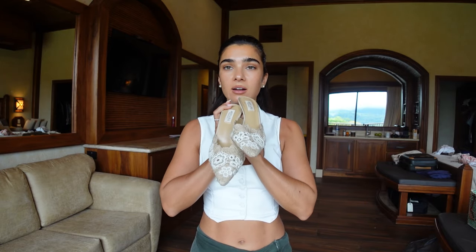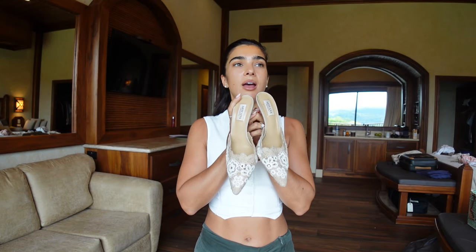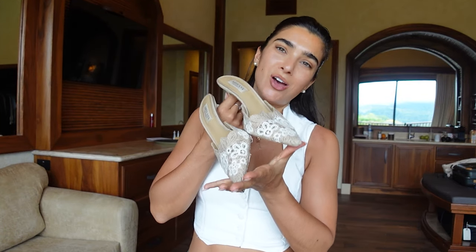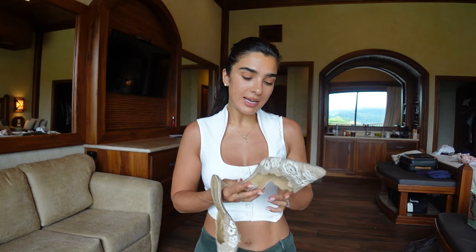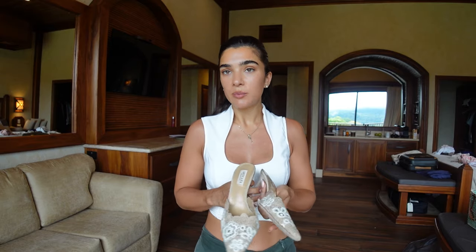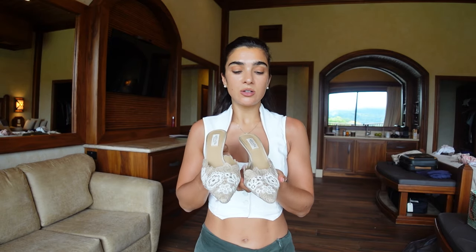And then I'm going to show you guys the shoes before I put them on again. These are kind of the shoes that I hope to have when I'm still like 90, because they are timeless and they are so beautiful, so, so comfortable. They are from the brand ARTEANA. Again, I'm probably gonna butcher that, so I'm not gonna say it, but they are so beautiful.